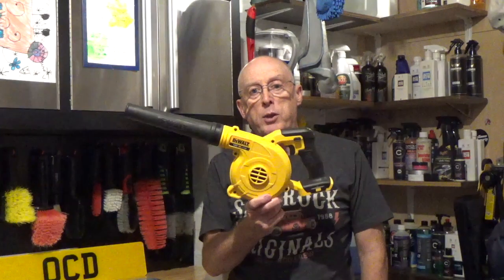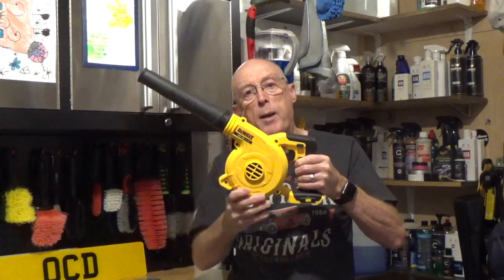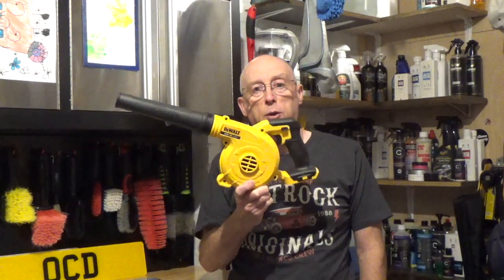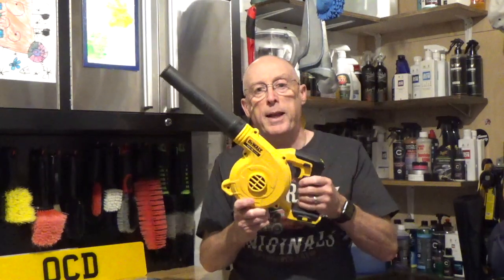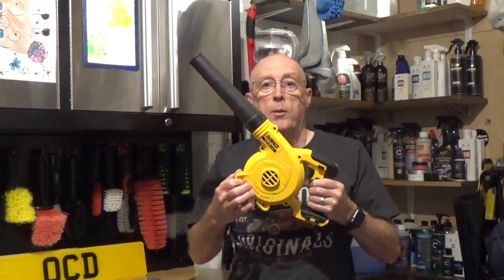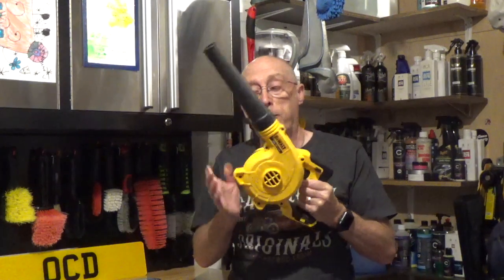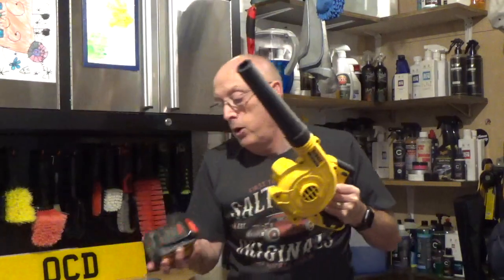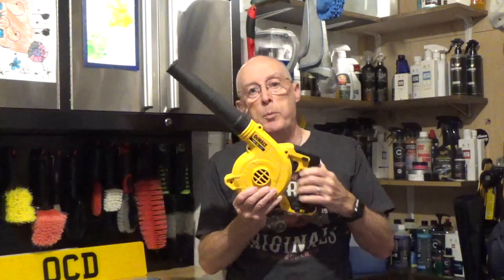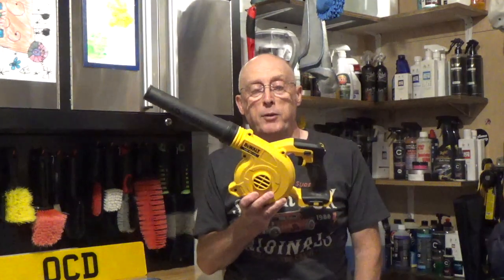Now, if you buy it without batteries, that's slightly less than £60. Call it £60 without batteries. If you buy two batteries, it's under £120. So if you compare that to the Flex, without batteries, 60 quid. The Flex is between 110 and 120. With two batteries, the batteries I've got for it are 5 amp hour batteries, and with two batteries it's under £120, whereas the Flex is £245.